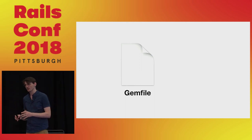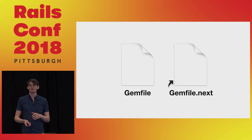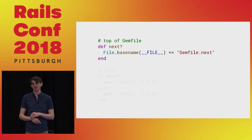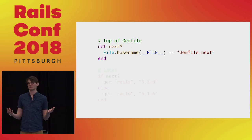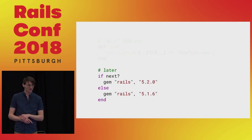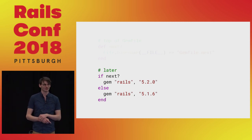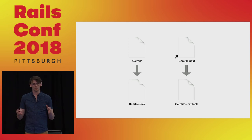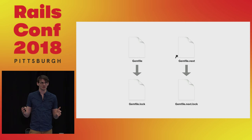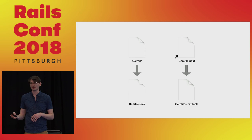There are a couple different ways to dual boot. The way that we do it is this. Create a symlink of our Gemfile. We add this method to the top of our Gemfile that basically checks what Gemfile name we're using. And when we're using Gemfile.next, we can return true and choose different gems based on what version we're in. This feeds two different Gemfile locks so that you never have any churn when you run bundle install on the old version and the new version. And the vendor cache is also separate.